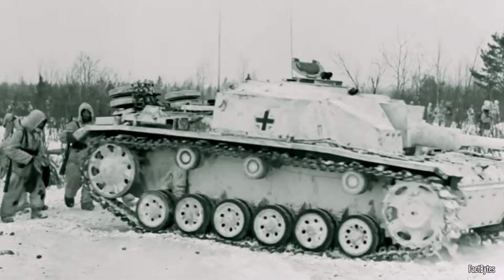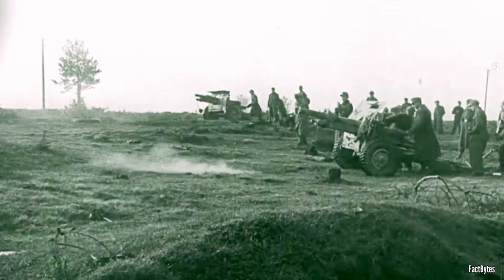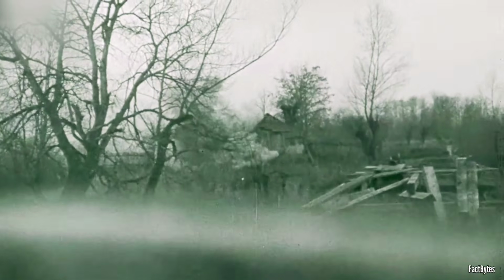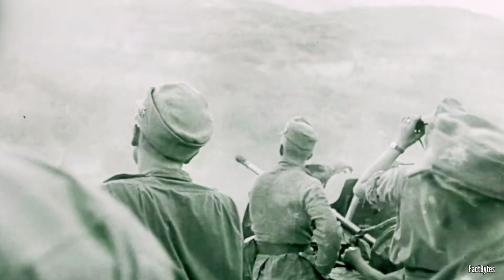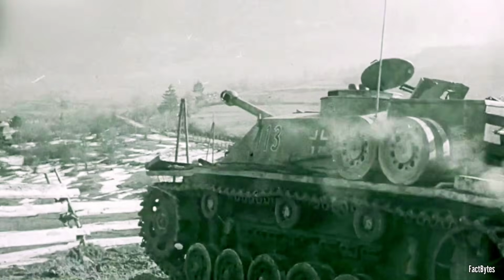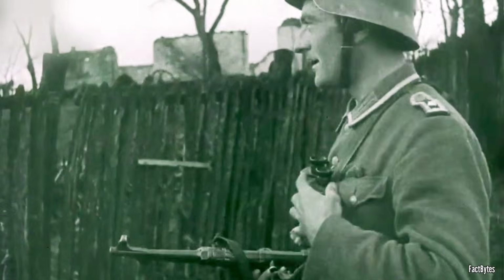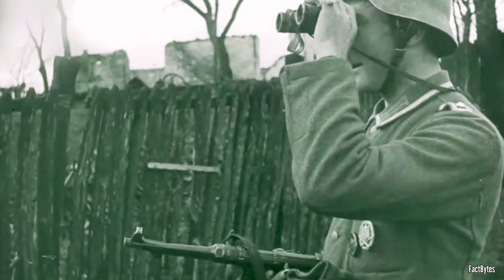A captured Soviet after-action report later described the scene. Enemy anti-tank guns inflicted heavy losses. Assault groups were decimated by hidden fire. It wasn't about superior armor or overwhelming firepower. It was about knowing when and exactly where to strike.